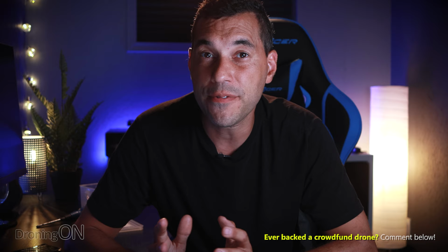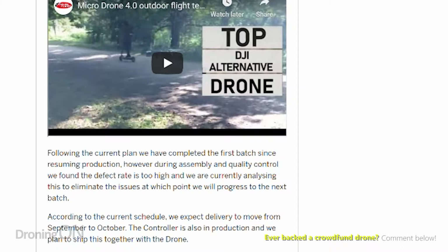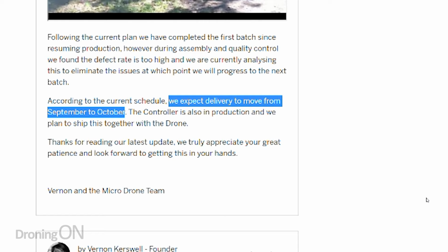The very fact that this product can't be demoed in its entirety shows that this product is not production ready, in addition to the fact that the CEO even comments himself that the defect rate was too high in this latest production batch, and therefore they believe that the project will be even further delayed. That's coupled with the fact that it's already delayed 16 months. This product clearly is not production ready, it's still at the prototype and design stage, and therefore backers should be entitled to a full refund.